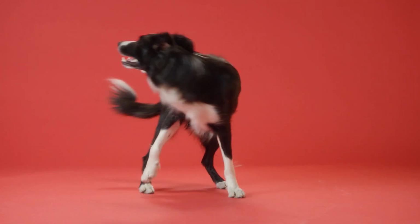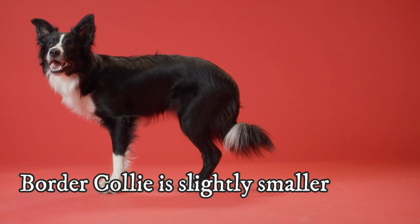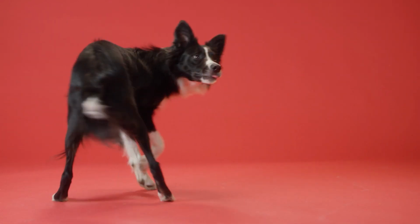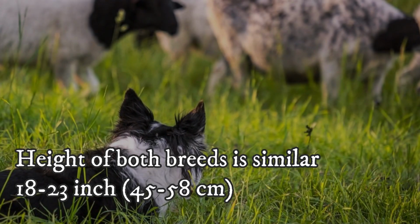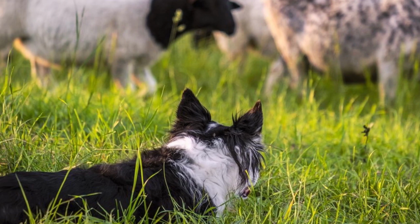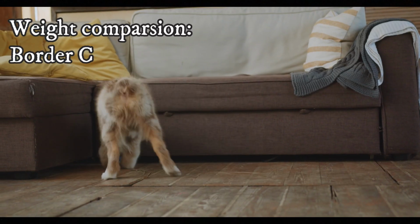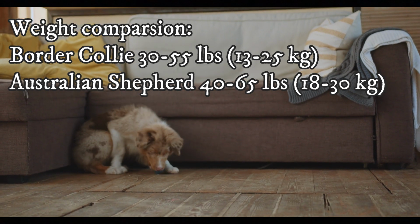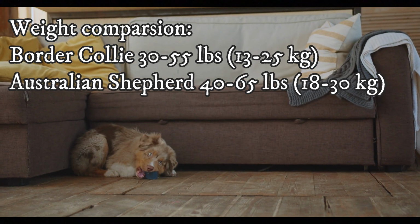is which. The Border Collie is a slightly smaller breed, especially when it comes to weight. The height of both breeds is similar, between 18 to 23 inches, which is 45 to 58 centimeters, but the typical weight of a Border Collie is between 30 to 55 pounds or 13 to 25 kilograms, while the Australian Shepherd's weight is typically between 40 to 65 pounds, which is 18 to 30 kilograms.